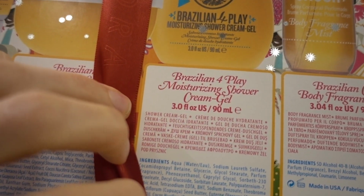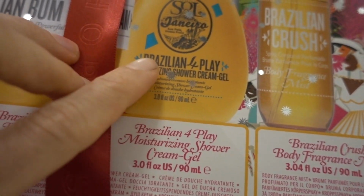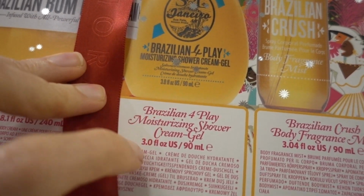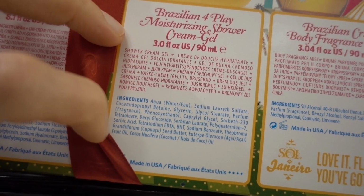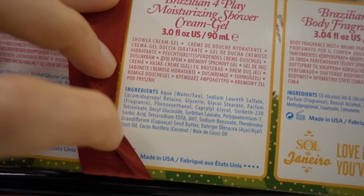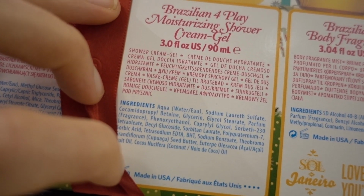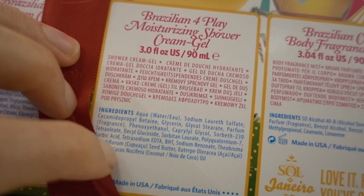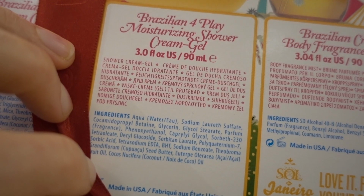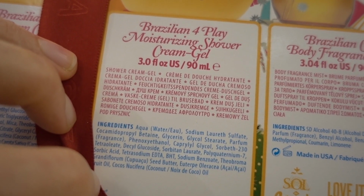The Brazilian Moisturizing Shower Gel Cream. I have to say, I don't know how I feel about that name, but anyways, this actually is not too bad, aside from the fragrance, and some people are irritated by coconut oil, but I've tried this before, and it's not super drying. It has sodium lauryl sulfate in it, which is a detergent. I covered it in my cleanser ingredient video.